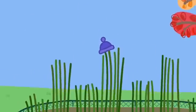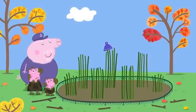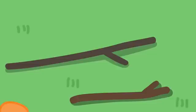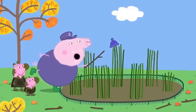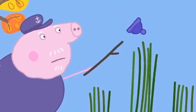George's hat is on top of some reeds in the pond. Lucky for us, your hat is still clean, George. But how do we get it? This is a job for a grown-up. I will need a stick. Don't fall in, Grandpa. I know what I'm doing, Peppa. I can reach it.